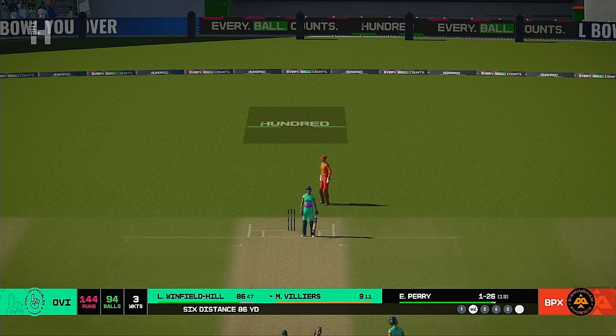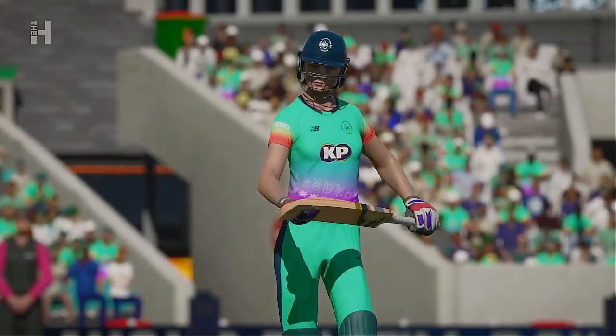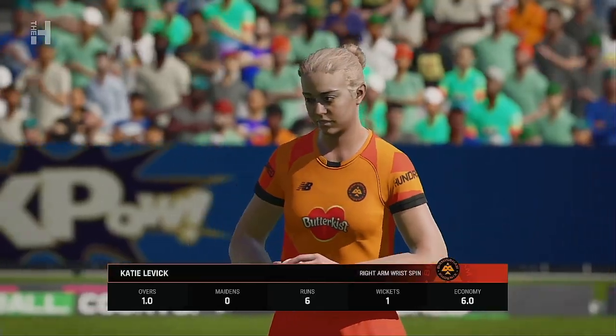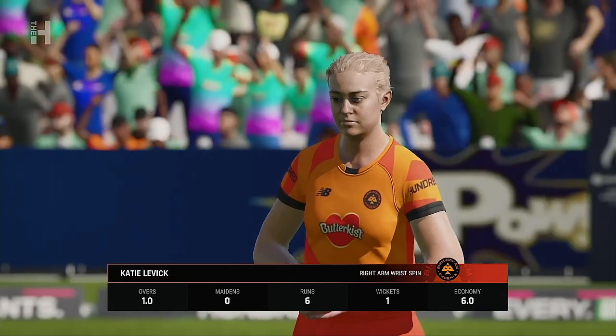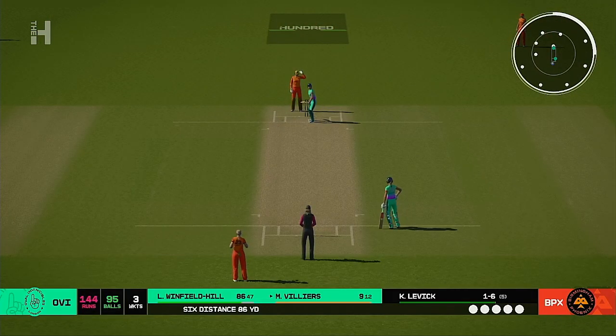Things have been kept relatively quiet here. Another good over comes to an end. There was some wonderful stroke play on offer for the fans here. Bowlers just weren't tight enough. Levick to finish this innings. Eddie Levick into the attack for Birmingham Phoenix.